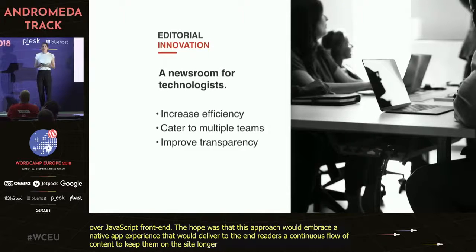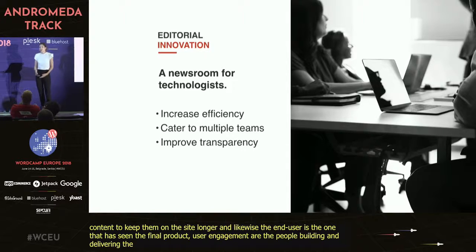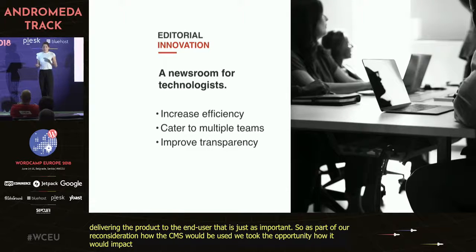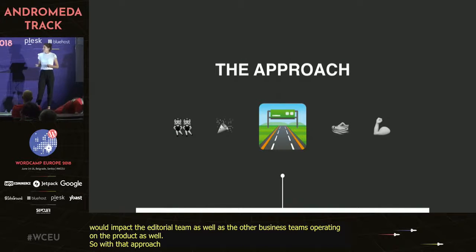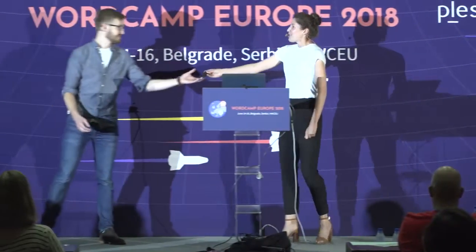And while, of course, the end user is the one who's seeing the final product, the user engagement of the people building and delivering the product to the end user are just as important. So as part of our reconsideration of how the CMS would be used in relation to this approach, we wanted to take an opportunity to also think about how this would impact the editorial team, as well as the other business teams operating on the product as well. So with that approach in mind, it was time for our team to really dig into the technical approach that we were going to pursue with this project. And to speak to that, I'm actually going to pass the conversation to Mike.